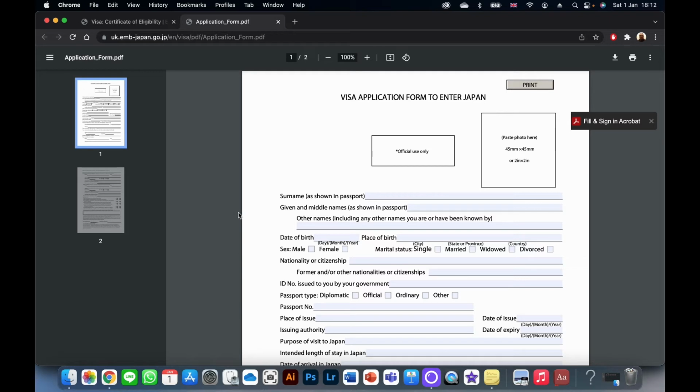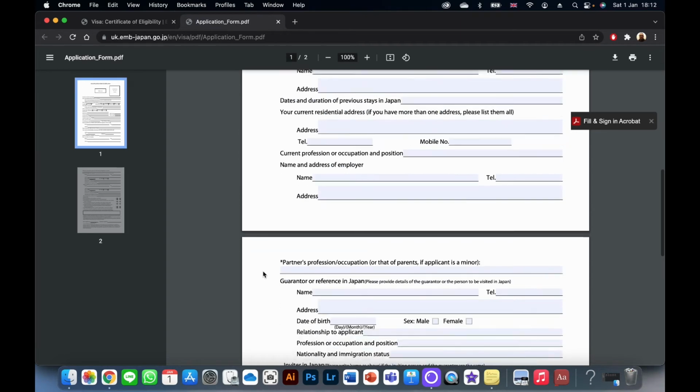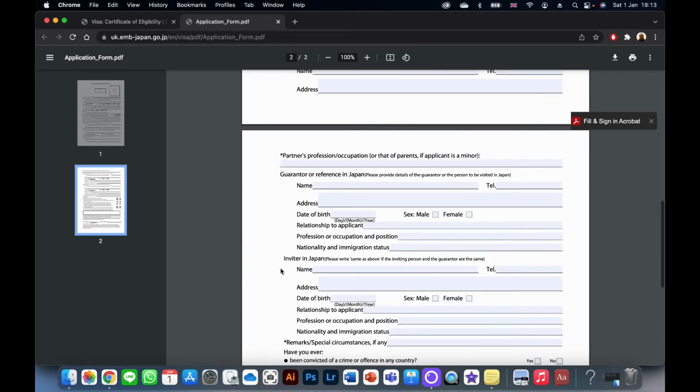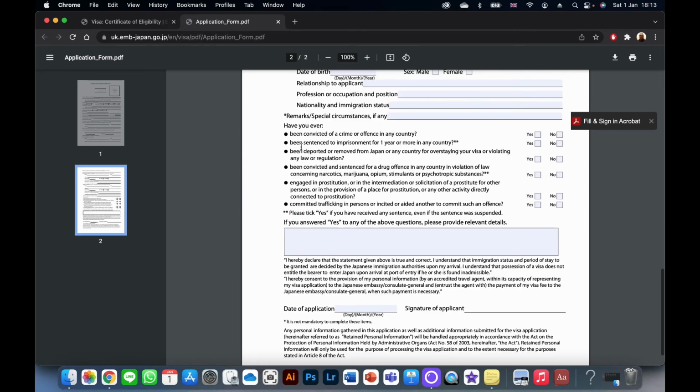So it's looking for your name, your date of birth, place of birth, marital status, whether you're male or female, where you're from, your passport information, your purpose of visiting Japan, how long you're going to be there and so on, how you're going to get there, where you're going to be staying, who you're going to be staying with, things like that.